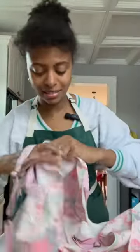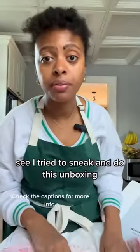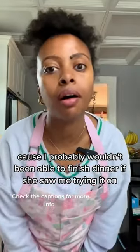Look at this one. And it has this little heart. See? The heart. That's so cute. I tried to sneak and do this unboxing because I probably wouldn't have been able to finish dinner if she saw me trying it on.